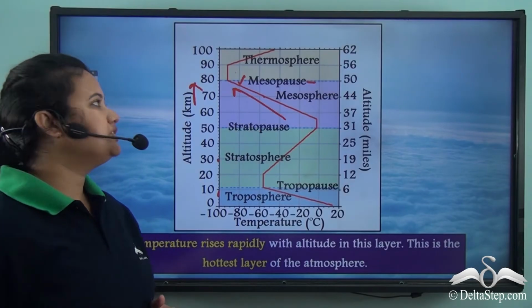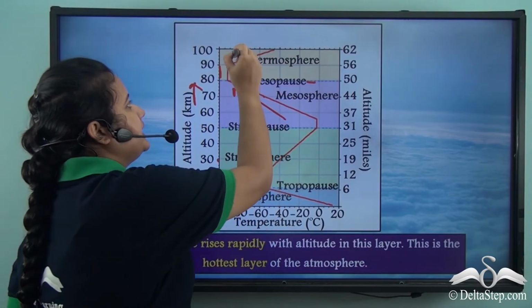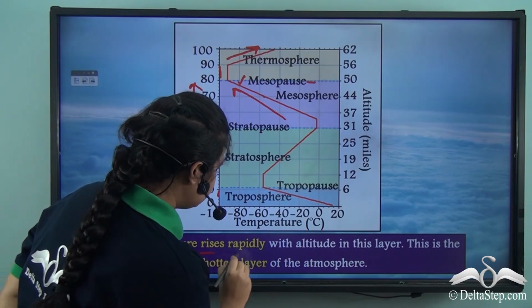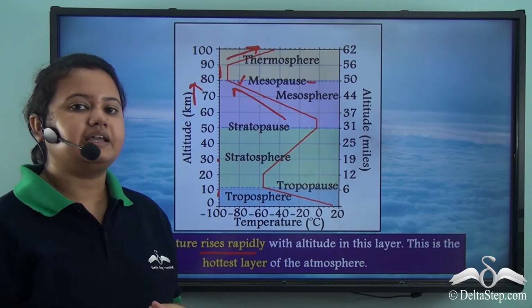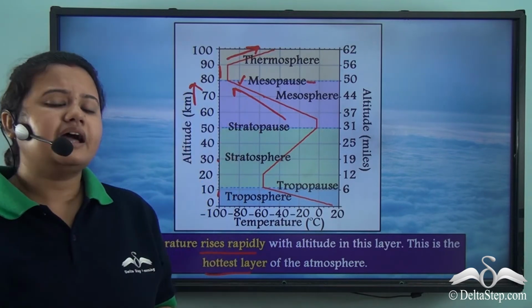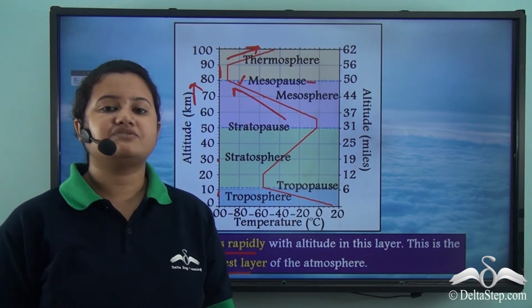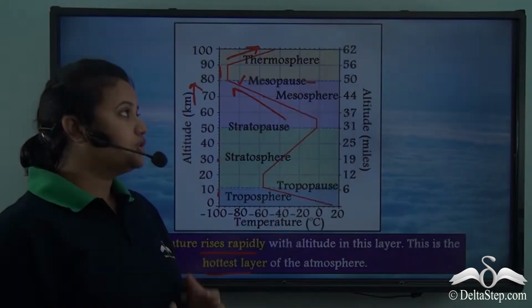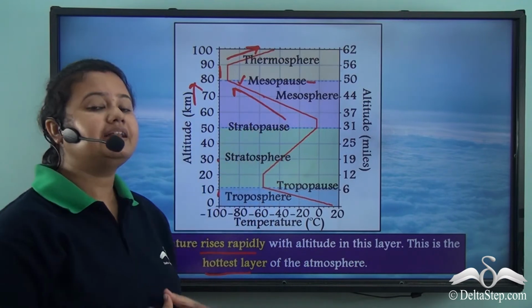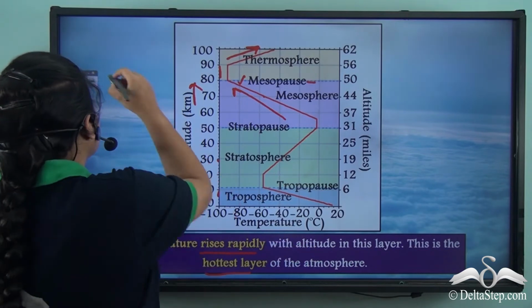Beyond the mesopause, temperature remains constant for some altitude, and then again temperature begins to increase with increase in altitude. In fact, temperature rises very rapidly. Since temperature increases rapidly in the thermosphere, therefore the thermosphere is the hottest layer of the atmosphere. Now, why does temperature rise so rapidly in the thermosphere? Because in the thermosphere, as we have seen, ions are formed. So, due to the formation of ions, temperature increases rapidly in the thermosphere, and in fact, the thermosphere is the hottest layer of the atmosphere.